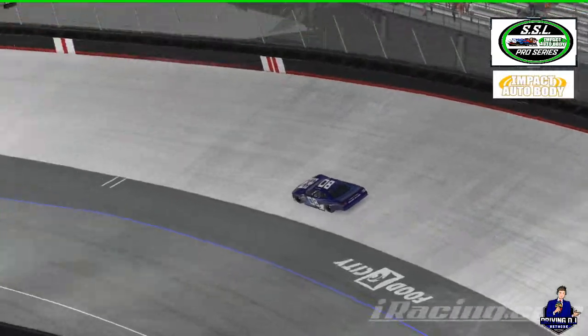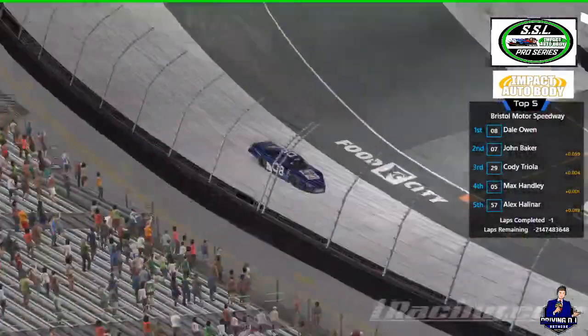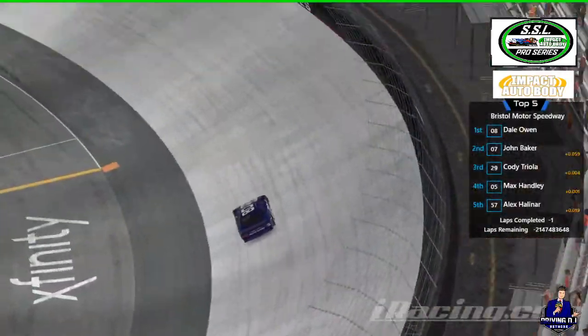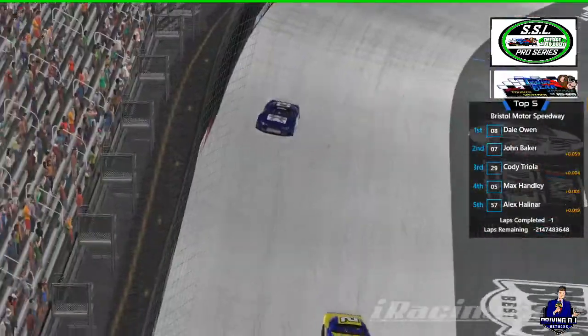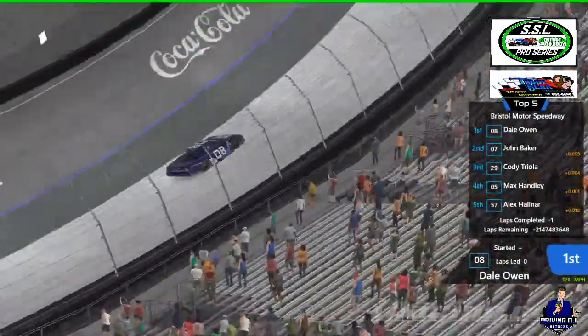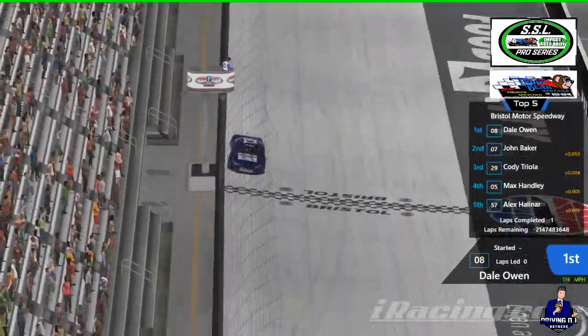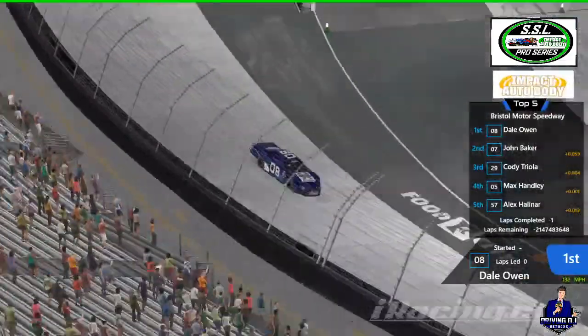So we'll jump right into it. Get ourselves a top 5 out on your screen. You can see who's doing what and where. But right now, Dale Owen currently sitting P1 with a 14.136. Currently have about 18 minutes left in this practice session until we get racing.